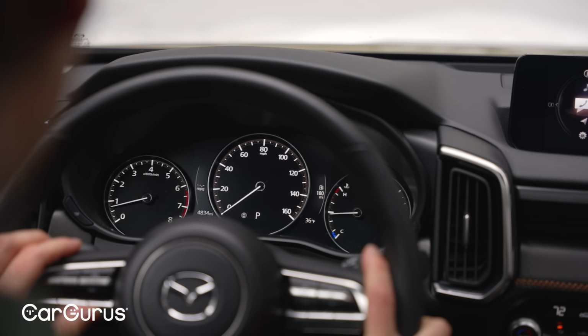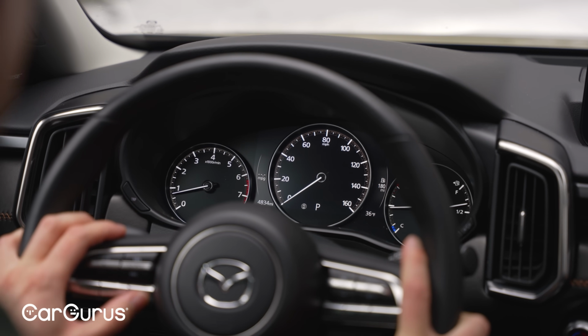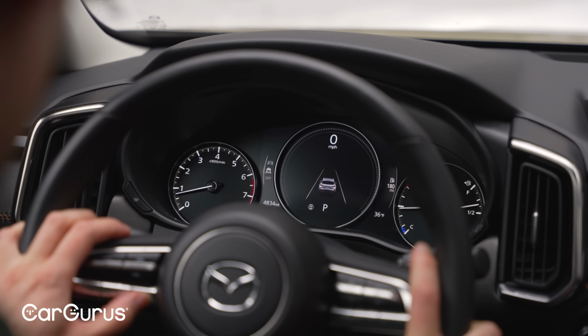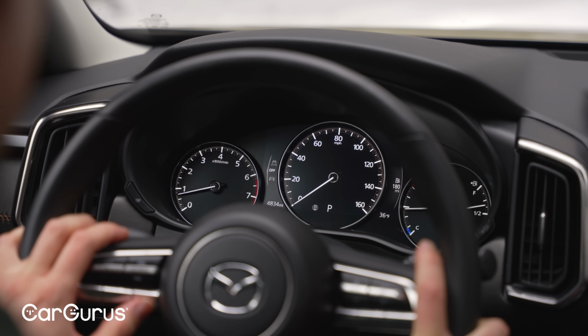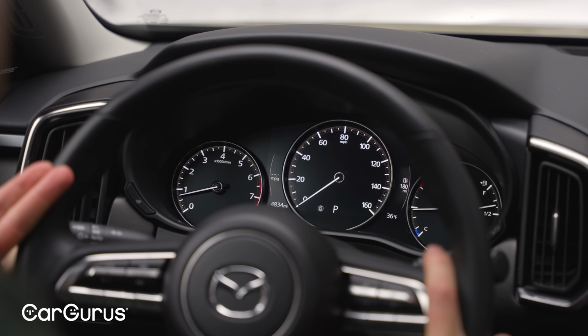This is the CX-50's instrument panel, and it looks basically the same as the CX-30. A digital center screen for that speedometer, which you can see some limited information, such as the driver assist. And I do like the analog gauges. You don't see that in cars anymore, but I do wish that this had some more functionality.